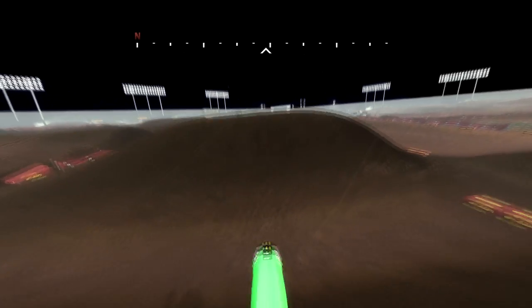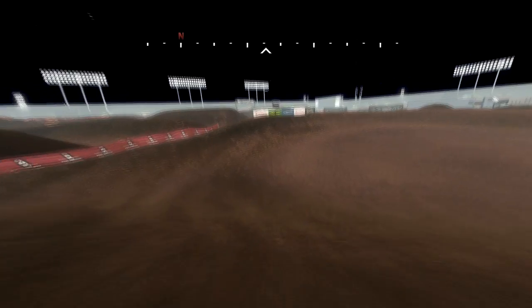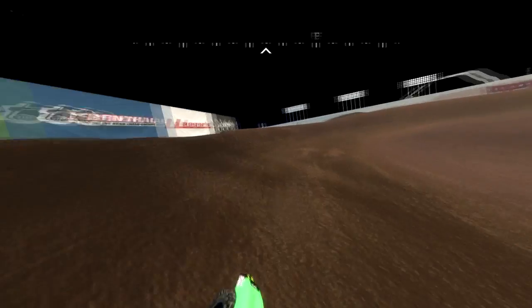We're done. So okay, now we're gonna just get the brakes on a little bit. This is an awkward part of the track right there. That one part there is a really awkward part trying to get through.